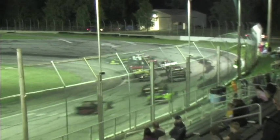Murphy loses about a half a car length going into three. Here they come off of four, trying to complete that first green flag lap. Murphy just edges out in front of Obrinski into one and two. Contact in the middle of one and two. Everybody keeps it straight. The Timmermans are together.